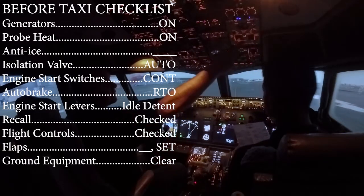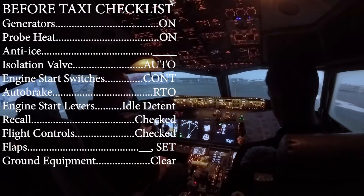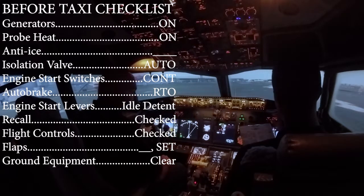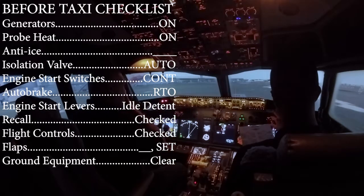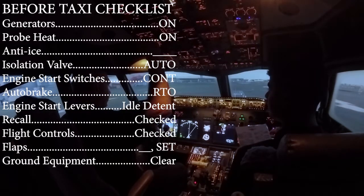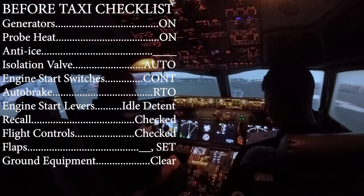Okay. Reset the bleed trip there. That sometimes comes on. Okay. So engine state switches to continuous. Continuous. The recall. I have a flight control warning. Yaw damper here has to come on. Okay. Looks good. Yeah. Engine start levers.